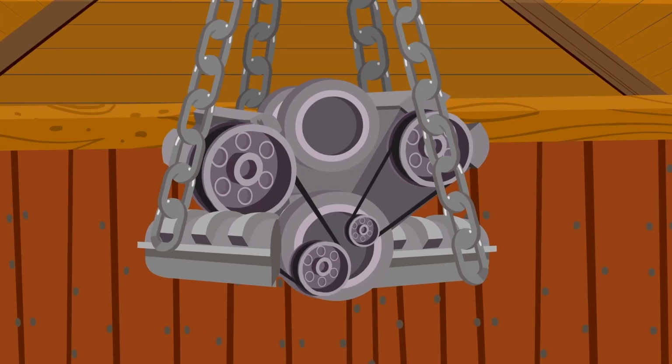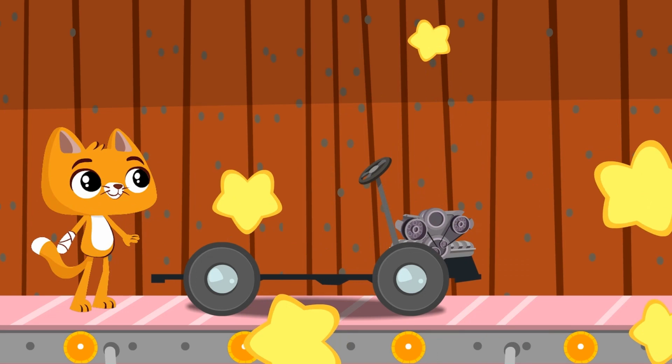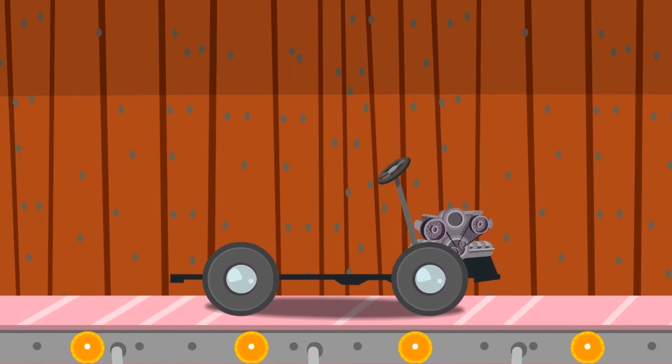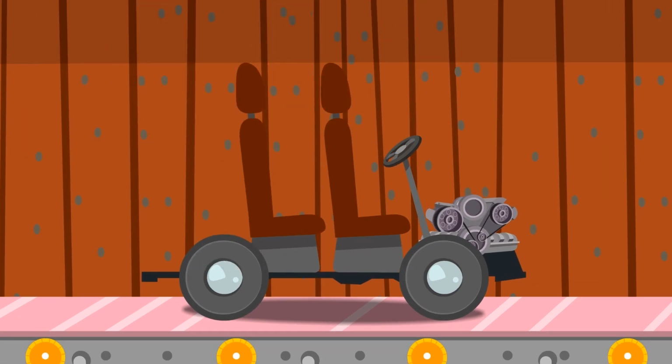Oh, right! I almost forgot! In order to move, the car needs the power of the engine! Thank you, Robot Helper! Robot Helper, please bring some seats so the police can sit comfortably! Thank you! We already have some very important parts in place!